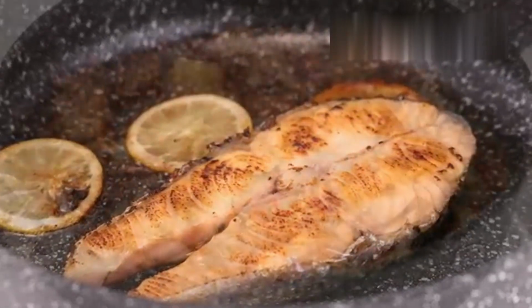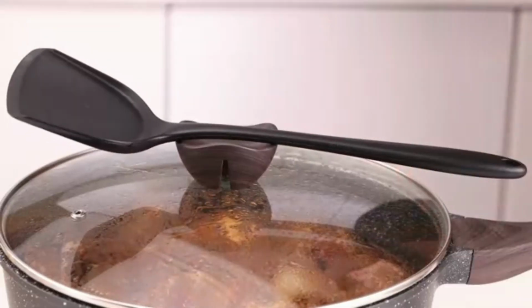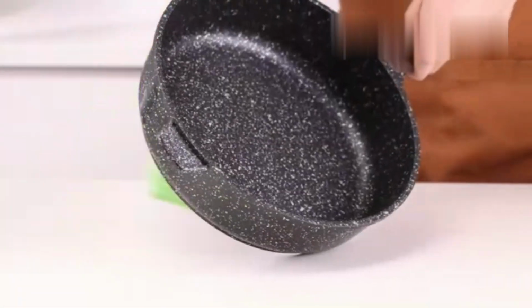This chef pan is super easy to clean. Simply wipe it over with a sponge and warm soapy water. Make your daily food intake easier to make.